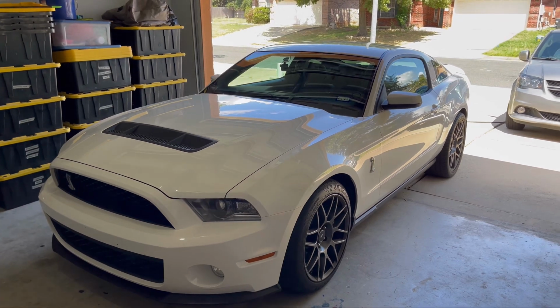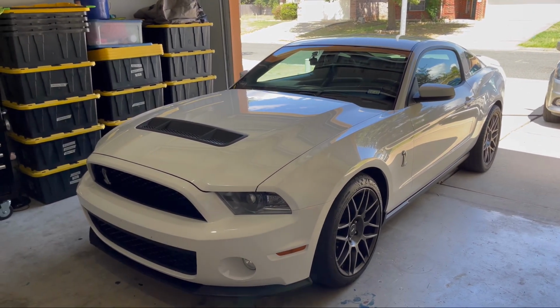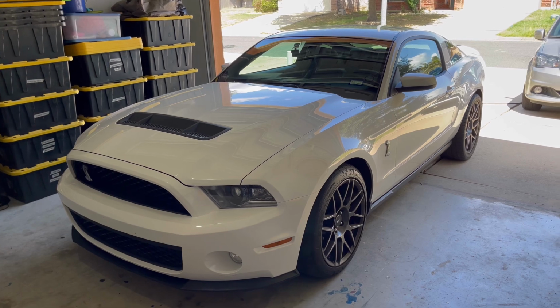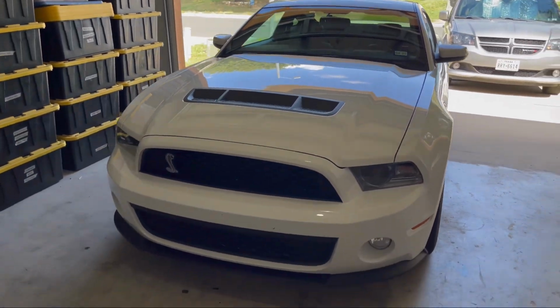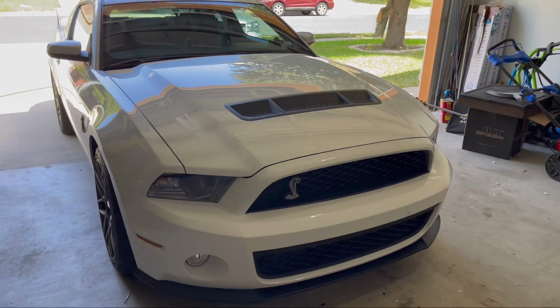I took it for a short, like a 10-minute test drive, and it was tracking straight, and it just felt good. It sounded good. The clutch felt good. And at that point, I was just too excited. I went back. I didn't even really look it over in that much detail. I walked around it and glanced at it, and I was like, wow, it's in such good shape. I'm so blown away. And I didn't notice several things at first.